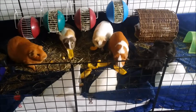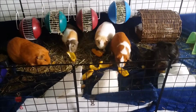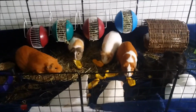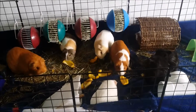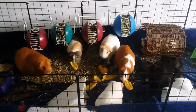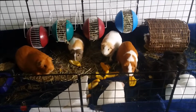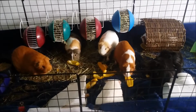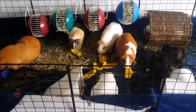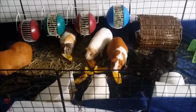Other types of peppers like orange or red bell peppers, your pigs probably won't go for them. Mine will eat orange bell peppers, they won't eat the red ones. They're not as sweet to them, and they also don't have the same nutritional value as far as the vitamin C goes on it. So, you know, don't bother with the other kinds of peppers. They'll be happy with the yellow ones if you give them that. As you can see, they're all enjoying it right now.